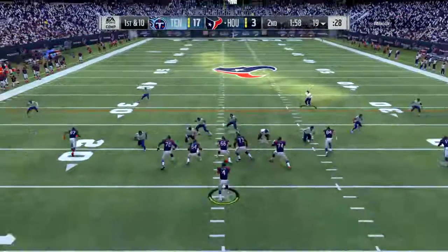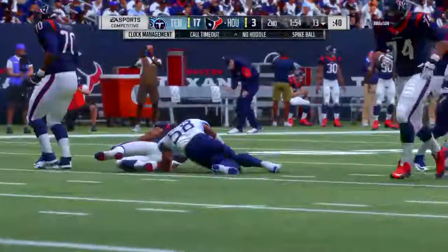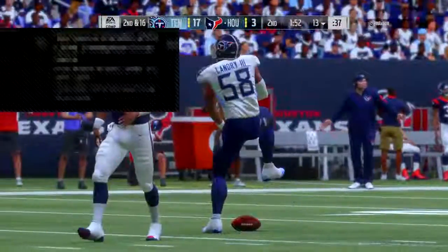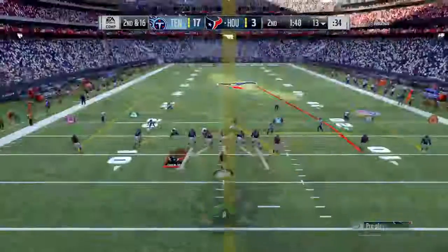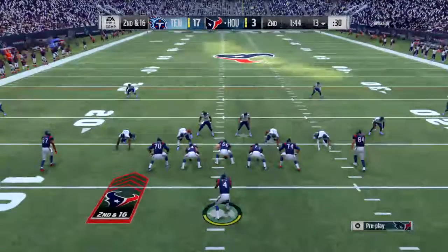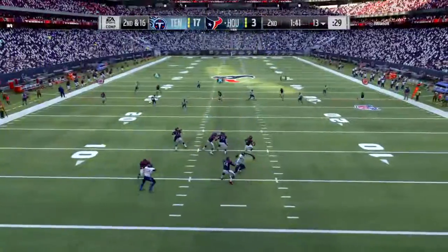Trying to shake off the interception. He'll look to throw. Pressure comes, and the Titans are able to bring him down. Well, someone's been up to the task so far in this game. They are already up a couple of scores, Brandon, and guess what? I think they're just going to pin their ears back now and get upfield and get after the quarterback. Been such an impressive first half to get that lead.